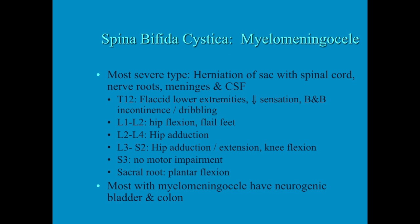So the myelomeningocele is the worst form of spina bifida because it includes all the nerves, the nerve roots, the meninges, as well as the CSF. So infection is a high risk, and they have decreased mobility. So if it's going all the way to T12, the lower extremities are going to be flaccid. They don't feel them as well, and they don't have any sensation of bowel and bladder control.